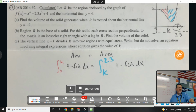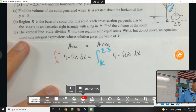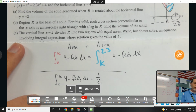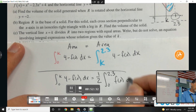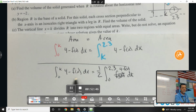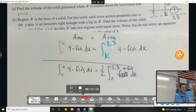We had a problem kind of like that on a previous test. Some people set it up that way. A few people set it up where they said the integral from 0 to k is half the total area. So the integral from 0 to 2.3 of 4 minus f of x. So to me, area equals area, that's what made sense to me. But having given this problem earlier this year, a lot of you said that from 0 to k is half of the total area, and that makes sense as well. So either one of those answers would be okay.